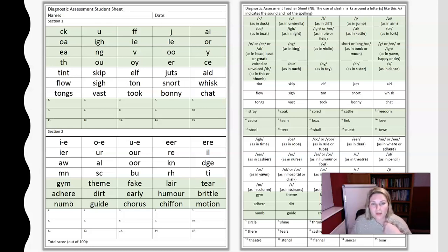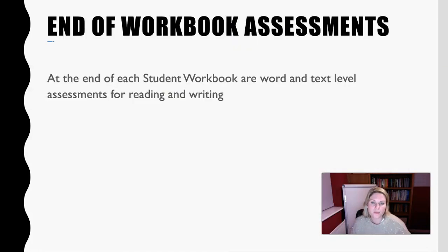We've also got snapped there the teacher sheet, and on the teacher sheet we've basically got the answers. So I'm not assuming that an adult picking it up would know what the sounds are for those pieces of code. So we have guidance, so they know that when they look at, for example, the letters IE, the code IE, the sounds for that could be I as in pie, or E as in field, and there's an explanation of that there to support the adult that's using the assessment.